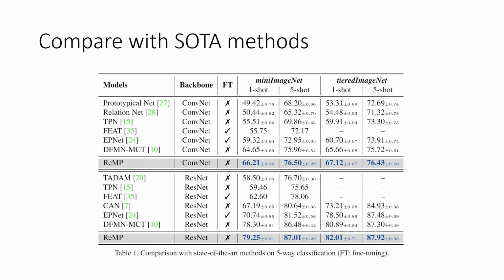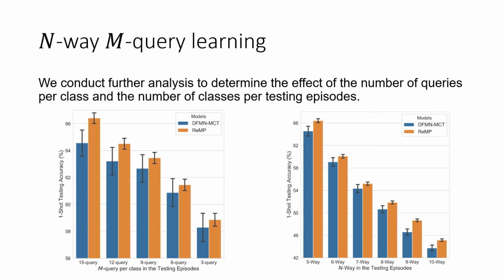Okay, experiments. We compare our methods with various state-of-the-art feature learning methods, and we can see that we have better numbers in this table. We also conduct further analysis to determine the effects of the number of queries per class and number of classes per testing episode. Here we compare our method with DFMI MCT, which is the concurrent state-of-the-art method in feature learning.